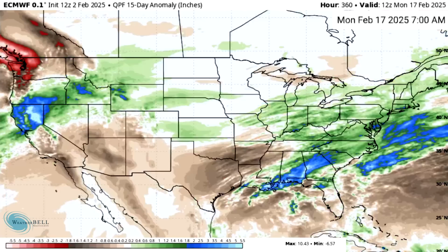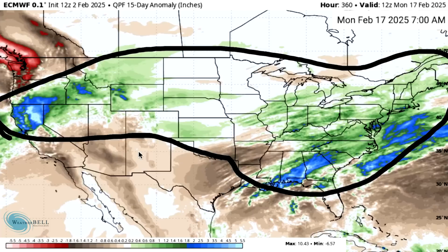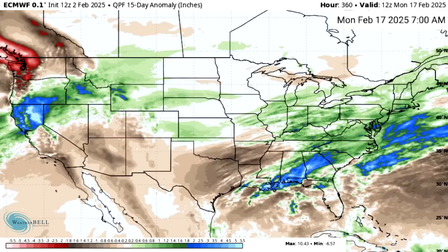When we look at the anomalies, we're looking at above average throughout probably the majority of the country, narrowly. Well, maybe like 60-70% of the nation, actually. We see a lot of the Northwest here highly above average, and then a lot of the East in the Ohio Valley and Great Lakes here. And then we get some of the Plains near average to above average. So this is a pretty stormy look.